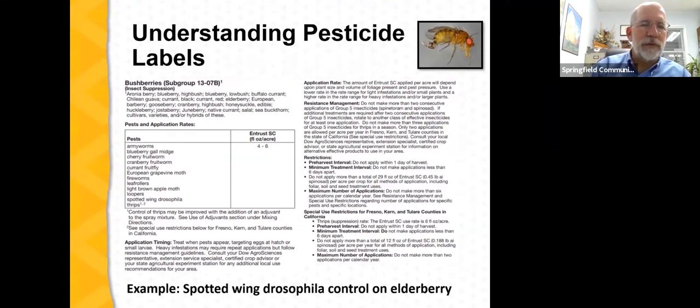So now let's look under the list of pests that Entrust manages. And we read down that list and we notice that yes, indeed, it does help control spotted winged Drosophila. So that's the second thing that we must verify on the label before we can use this pesticide as intended. So yes, we can use it on elderberry because elderberry is listed on the label. And yes, it's going to help in managing spotted winged Drosophila.